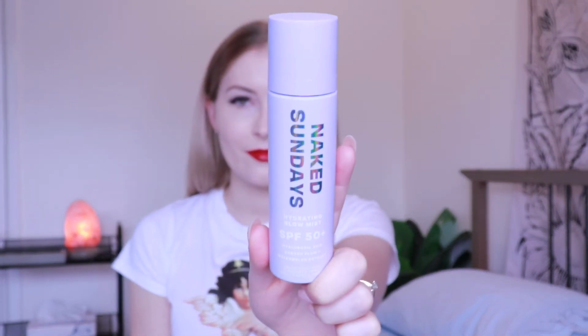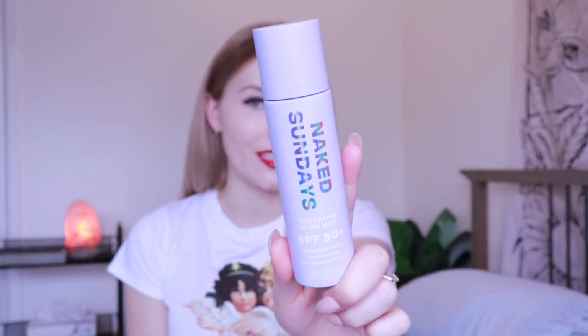Alright, the last beauty favourite that I wanted to mention is a sunscreen, and this is by Naked Sundays. It is the Hydrating Glow Mist. I just really love the colour and the packaging as well. But this is SPF 50 plus, and it is a spray. So I know that sounds quite strange.